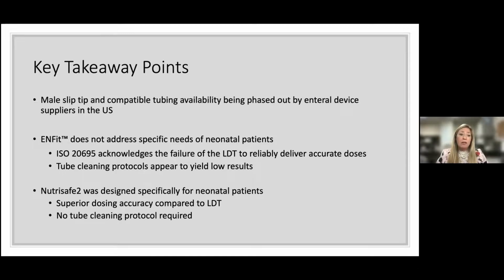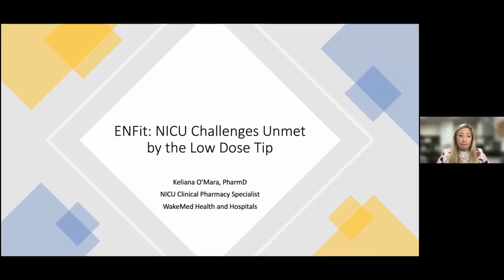The tube cleaning protocols appear to yield low results. And then our NatureSafe 2 was designed specifically for neonatal patients. It has superior dosing accuracy when compared to the Lotus Tip, and there is no tube cleaning protocol required and no required use of oral adapters.